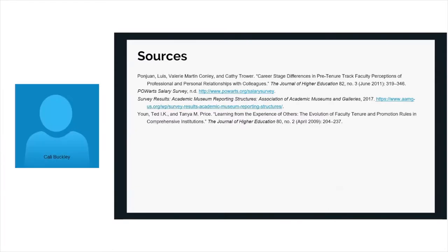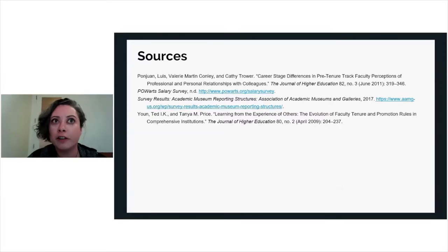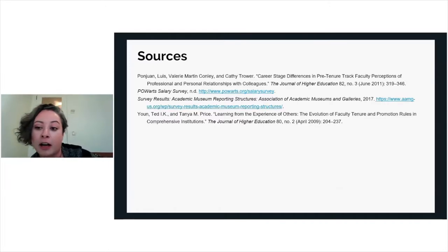And actually, AAMG is coming out with a newer survey, or trying to create a comprehensive listing of all of the academic museums in the U.S., which will be separable by whether it's an art museum or not. I think that'll be really helpful in moving forward with places to look and be able to compare. I'm not sure what all of the points of analysis are going to be, but I think it'll be a great place to expand from. And that's something that we're waiting for with a lot of excitement as well.